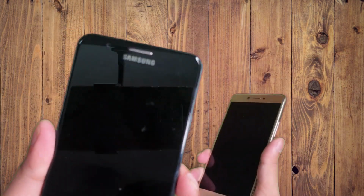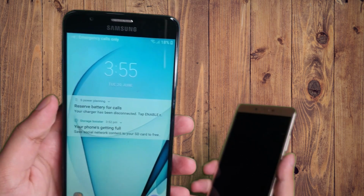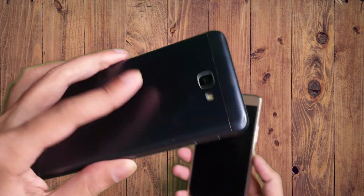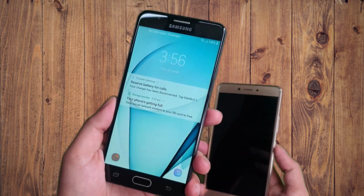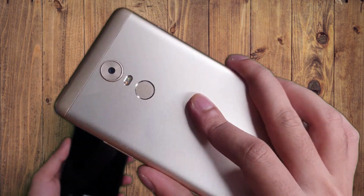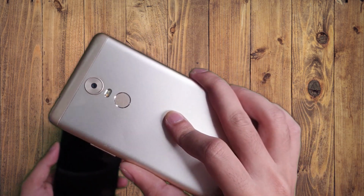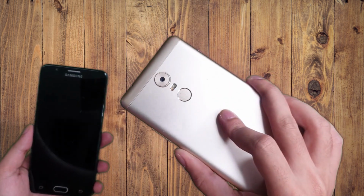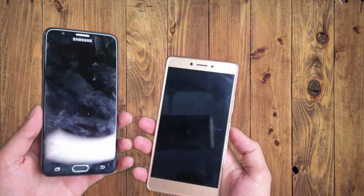The Galaxy J7 Prime from 2017 actually comes with an Exynos processor. It has the Exynos 7870 inside, whereas the Lenovo K6 Note actually comes with a Snapdragon processor. So it is a Snapdragon 435. It is a mid-range chip. So let's get started with the speed test.